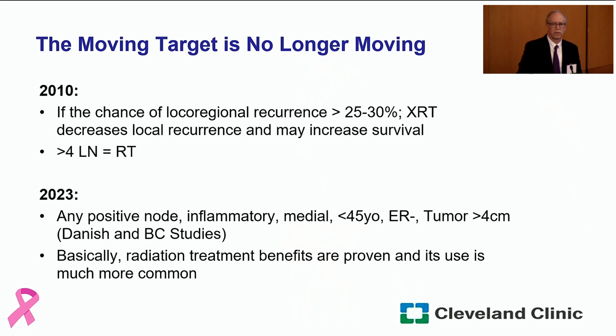That was really the law, but right around 2010, studies from the Danish group came out that showed they really needed to increase the patients they were doing radiation therapy for, because there was actually a survival benefit, not just a disease-free benefit, but a survival benefit. So it made sense to increase it. Now, there are exceptions to everything, but basically if you have a positive lymph node, there's going to be a recommendation for radiation therapy.